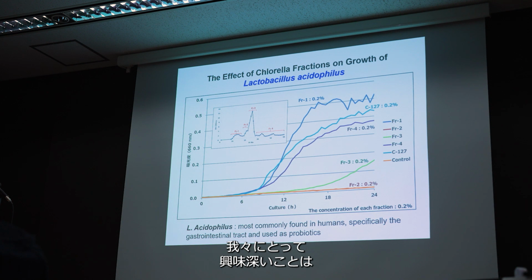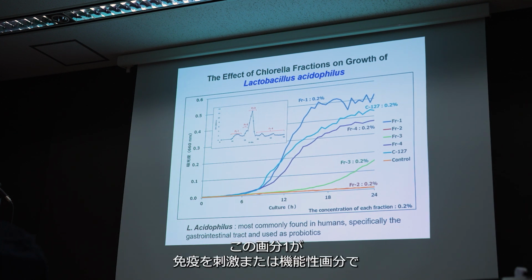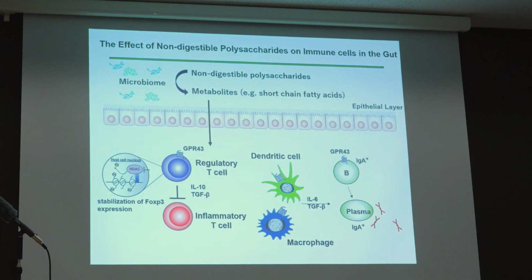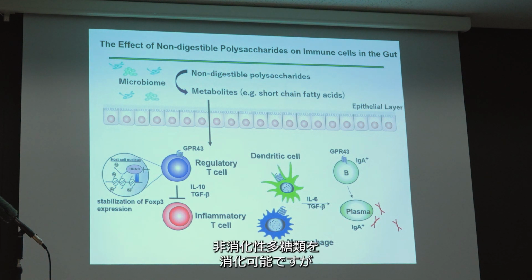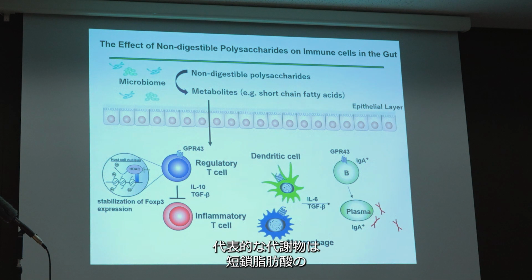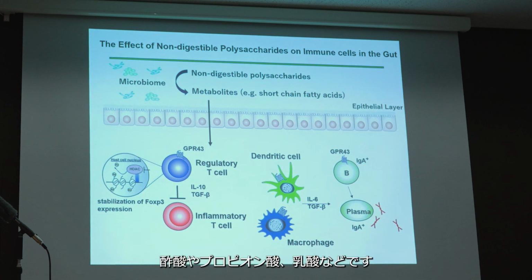And for us, it's interesting that fraction 1 can be the immunostimulatory or functional fraction, and at the same time can induce the growth of this beneficial Lactobacillus bacteria. And we can think about how it can affect gut immunity. So the microbiome can digest what humans cannot digest. That's why we call this non-digestible polysaccharide. But the microbiome can digest it and produce various types of metabolites, and representative metabolites are short-chain fatty acids, such as acetic acid, propionic acid, and lactic acid.